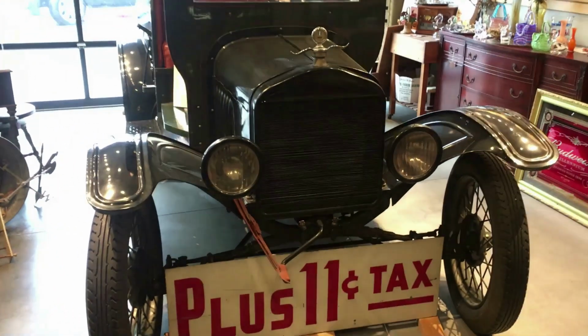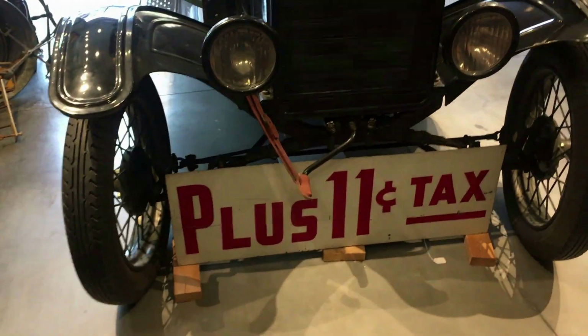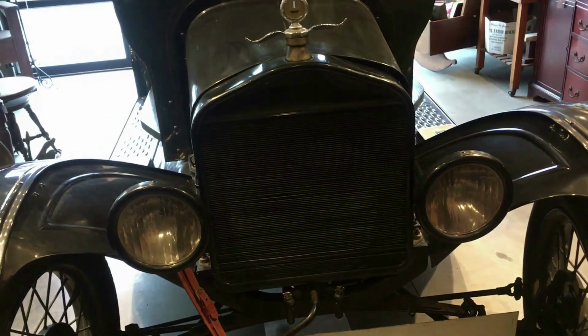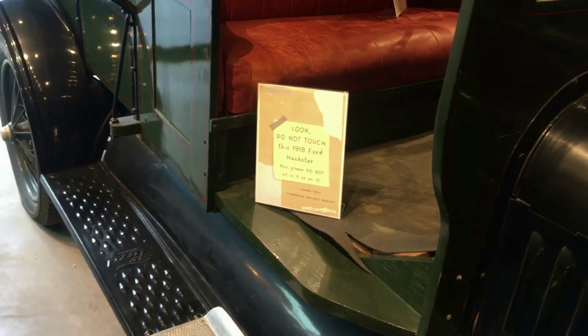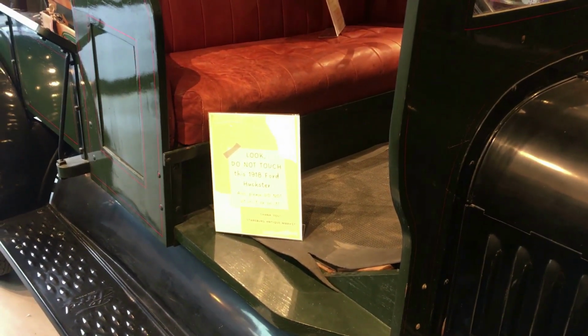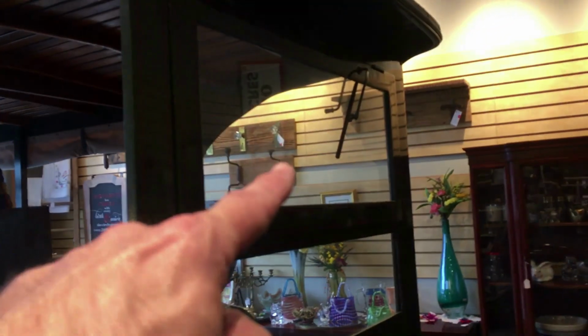Look at this. This great big old Ford, with the crank, of course, in the front. And the radiator cap. What kind of a Ford? All right, it's not a Model T. Oh, wait, here we go. 1918 Ford Huckster. Don't sit in it or on it. Okay, I won't. Oh, the windshield wiper up here.